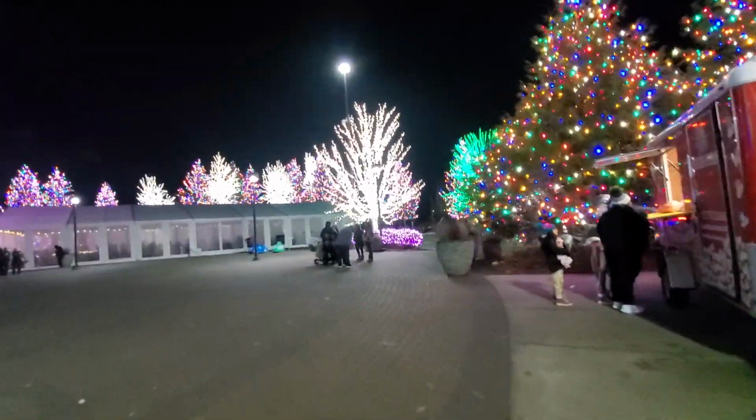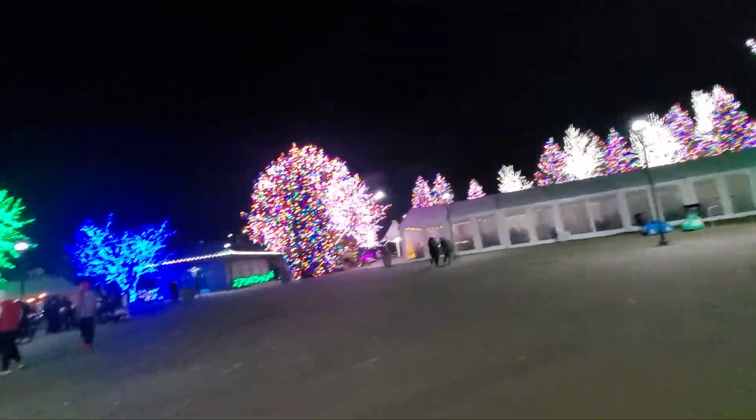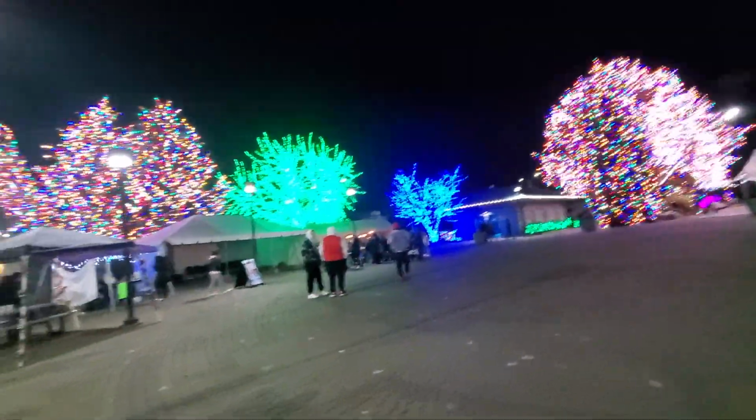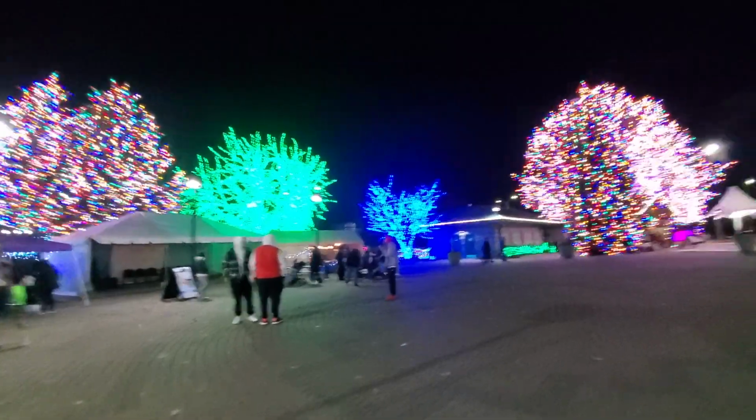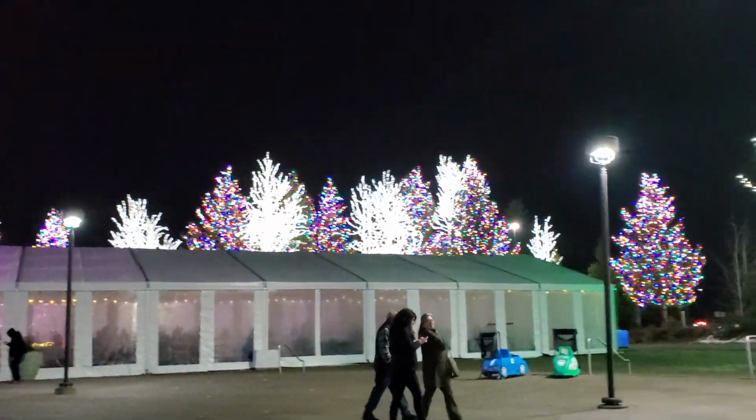Honestly, this place is super cool. What do they sell here? Oh, salmon. They have vendors here. And then they have ice skating. Oh, mini donuts. No, they don't have actual food. Wow, so pretty.